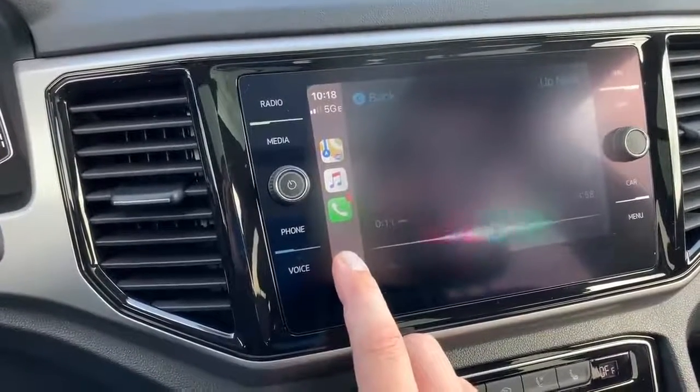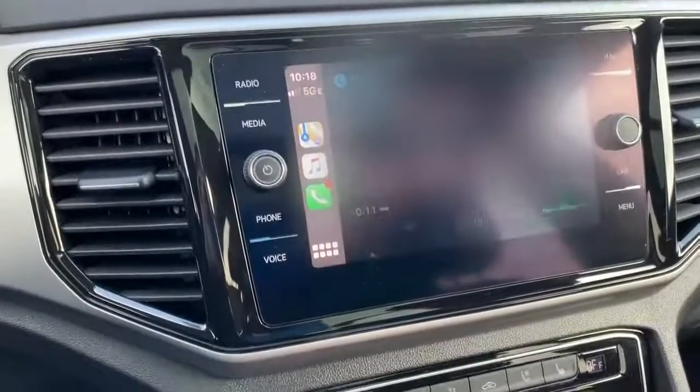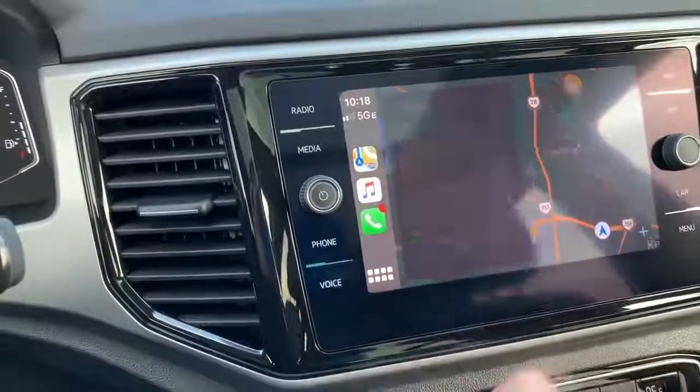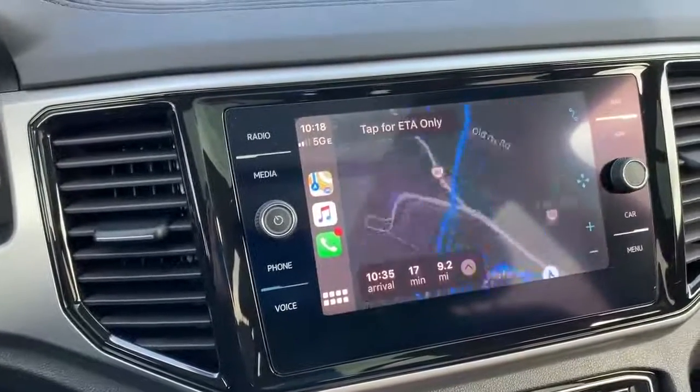Siri, give me directions to the nearest Costco. The closest one I found is Costco Wholesale on Chantilly Crossing Lane in Chantilly. Let me know if you want to hear the whole list.